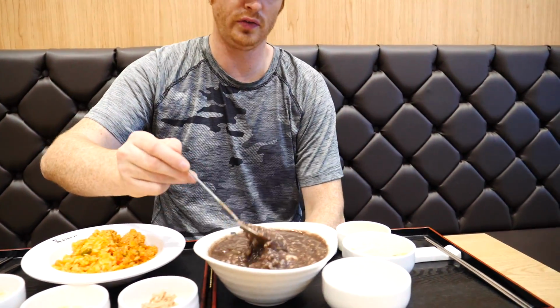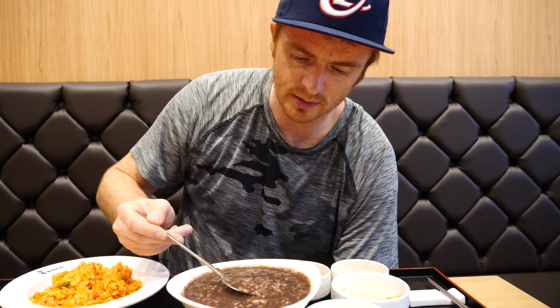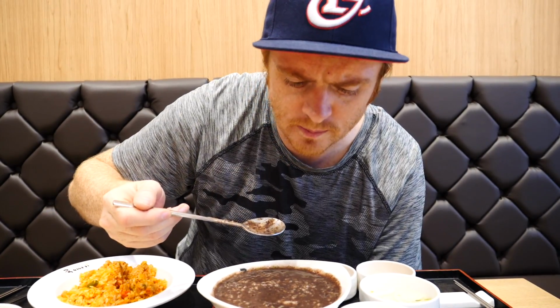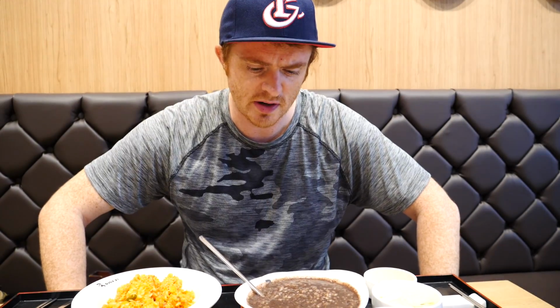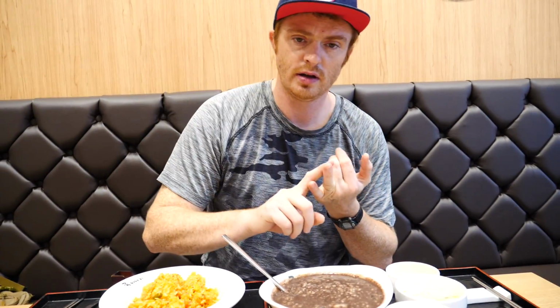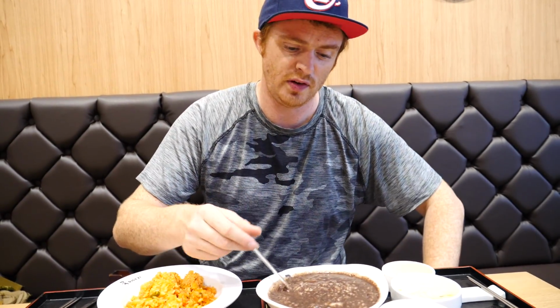So let's try that juk. Hopefully it's cooled down a little bit. I'm gonna go for the first bite without the rice balls. Very strong bean taste. Surprisingly, not as much sugar or sweetener added as I would have thought. It's actually more savory than it is sweet. It tastes very, very healthy. These juks are made with just very simple ingredients. It's just your rice, your bean, and the rice balls. That's really it. So it's very easy to digest.